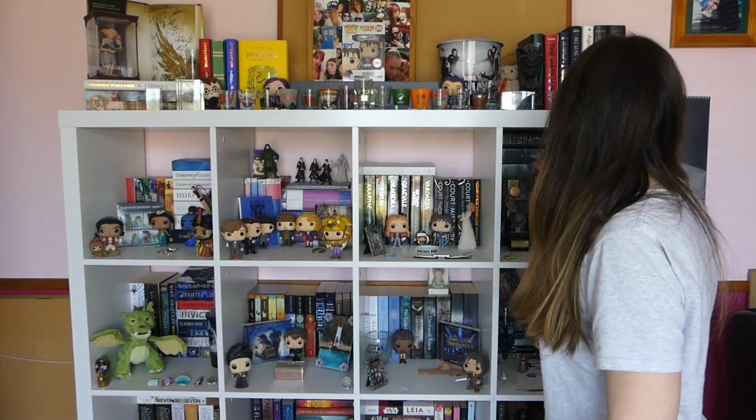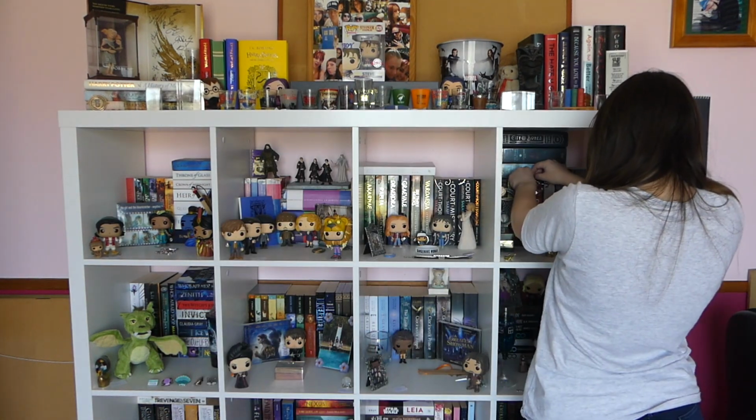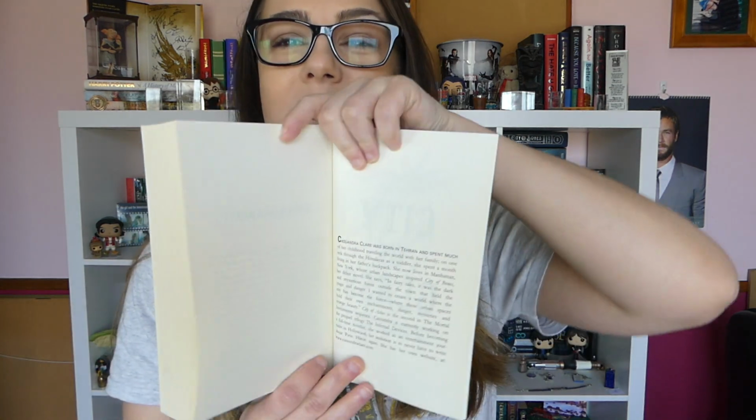Okay, next up we have, does this book have an author photo? Okay, so the book that I picked was City of Ashes by Cassandra Clare, and I don't think there's an author photo in here because I didn't know what Cassandra Clare looked like until I started watching Christine Fricio's videos. I might be wrong, but I just don't think so. That's the author page and there's no photo.